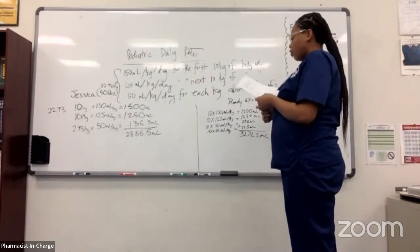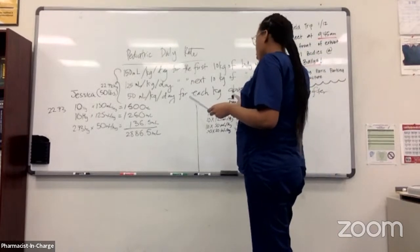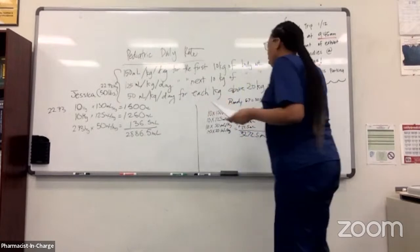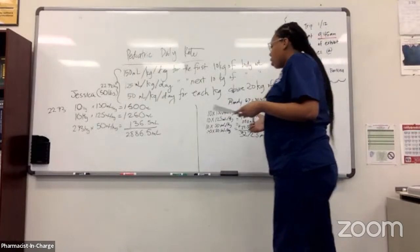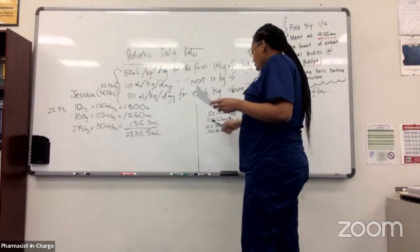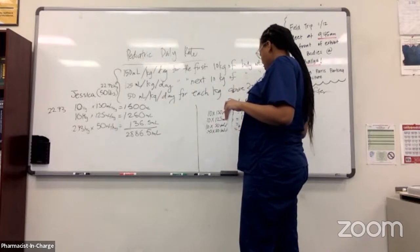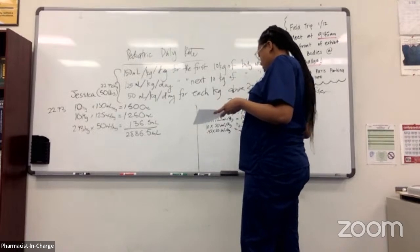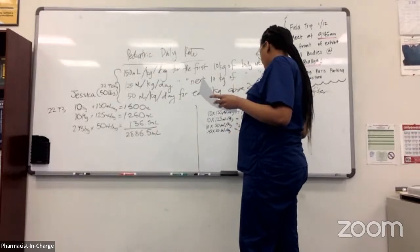Okay, let me start over. Randy weighs 67 pounds, so I had to convert that to kilograms, which was 30.45. For the first 10 kilograms, I multiplied by 150 ml per kilogram, which gives me 1,500 milliliters. For the second 10 kilograms, I multiplied by 125 milliliters per kilogram, which gives me 1,250 milliliters. For the third one, it was 10 times 50 ml per kg, which gave me 500 ml. And for the 0.45 times 50 ml per kg, I got 22.5 ml, which gave me 3,272.5.